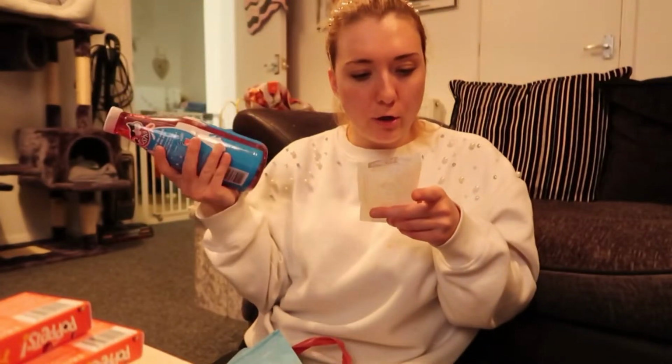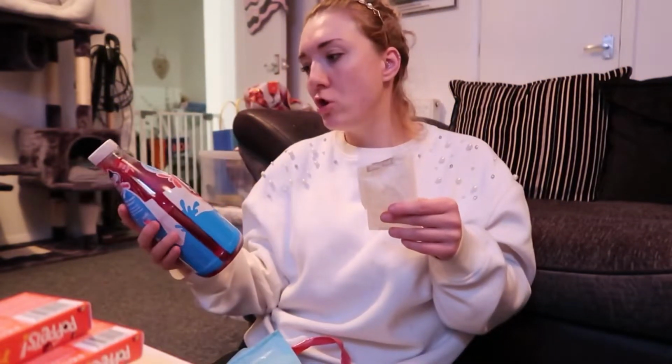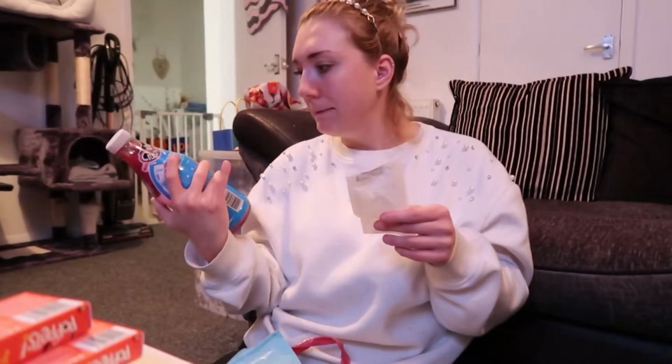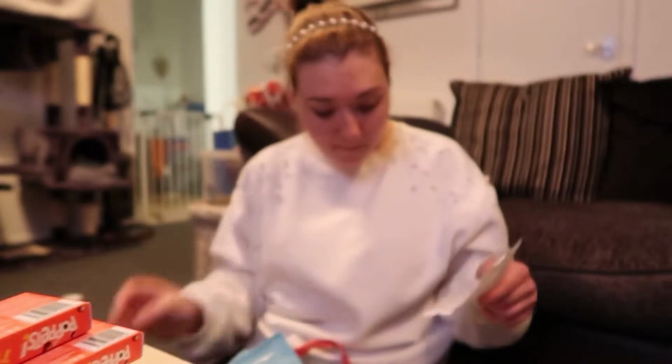So I picked this up for me and David. Not sure how much it was. Let's have a look. This is a litre for £1.89. I'm sure I read it as £1.20. I don't think that's a bargain anymore. Fine. I picked that up as a nice treat.